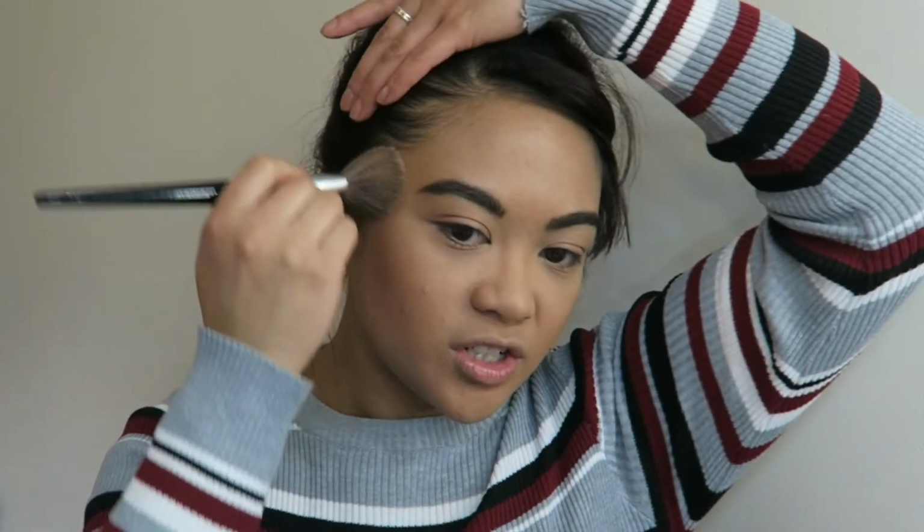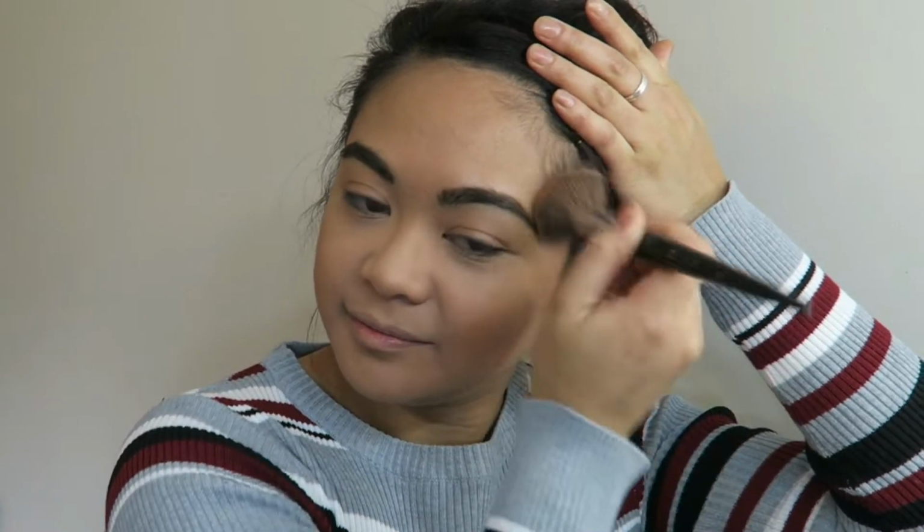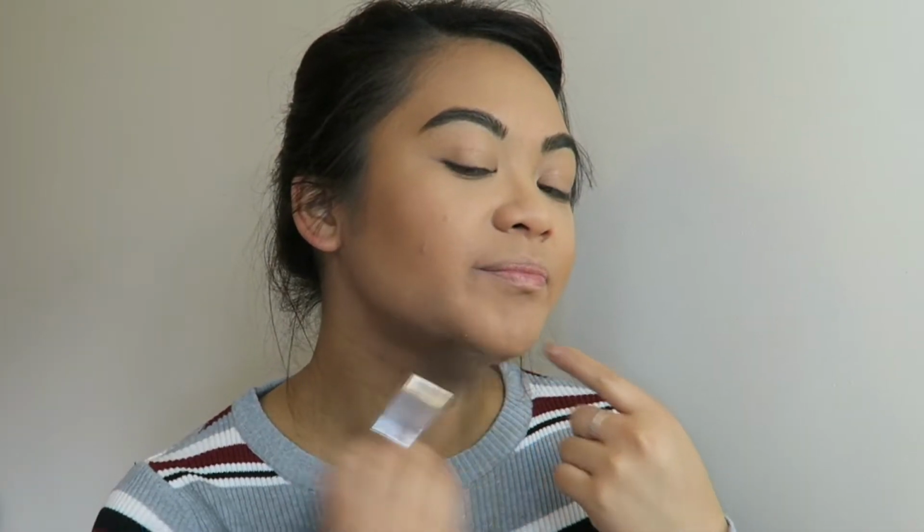Then when you've used up most of the product on your brush, I would then just slowly build it up the side of the face. And if you have a bigger forehead like mine, just up into your hairline. Don't forget under the jawline. This will give you more shadow, and if you're like me, help give less of an illusion of a double chin.